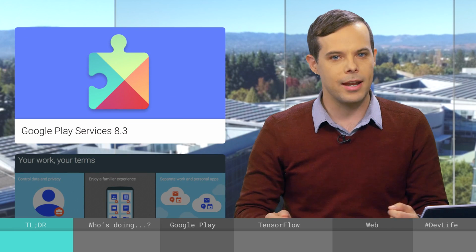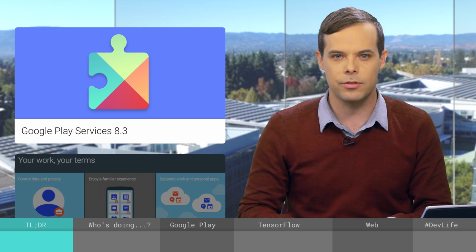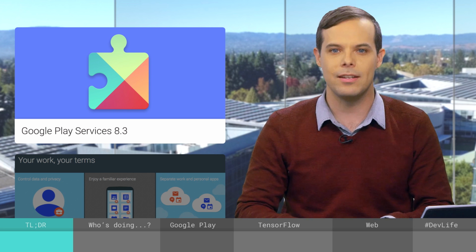Let's start with a quick view of what's happened recently with the Google Developer Platform, also known as the TLDR. User identity has gotten a lot easier with the latest release of Google Play services. We've revamped sign-in to make implementations simpler and provide users a more streamlined experience. Other updates touch Smart Lock APIs, the Fuse, the location provider, and app invites. Magnus is on the show today to tell us more.